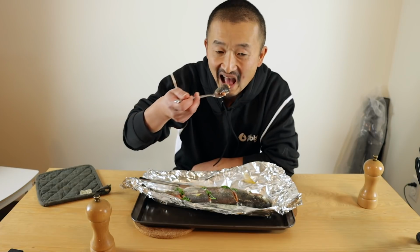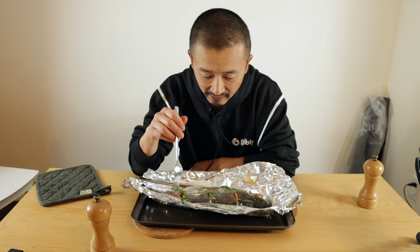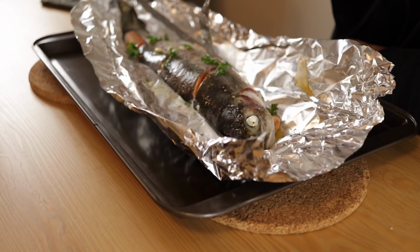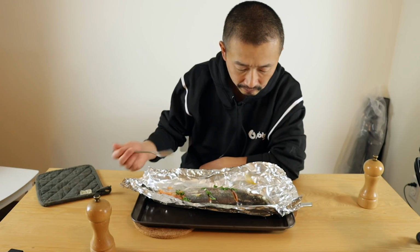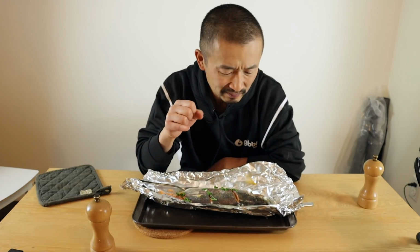Here we go. Let's try it out. To be honest, I'm a big fan of halibut and lingcod. I don't usually eat trout very much, but this is actually pretty good. And if you want, you can add more lemon on top of that as well. This is tasty. Not bad, eh? It's beautiful. Wow, it's very light as well, even with all the butter and stuff, it's not very heavy. So great, I'm pretty happy with it. I don't usually cook trout. I just wanted to try it out and show it to you guys.